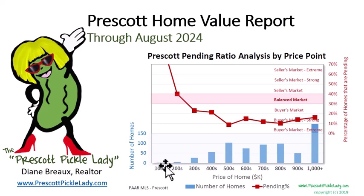So there are barely any transactions in the 100s or 200s, which is typical. You get into the 300s, that looks like maybe 25 transactions. The dot above tells you the pending ratio for homes in that price point. So we had 25 homes that closed in the 300s in Prescott. The pending ratio looks like it's about 22, so it's a buyer's market.